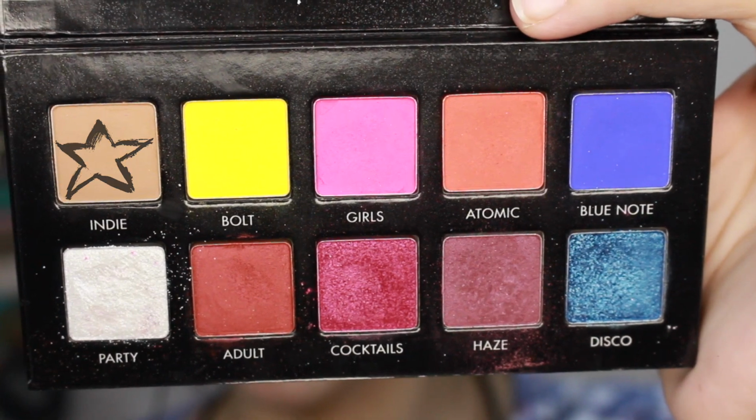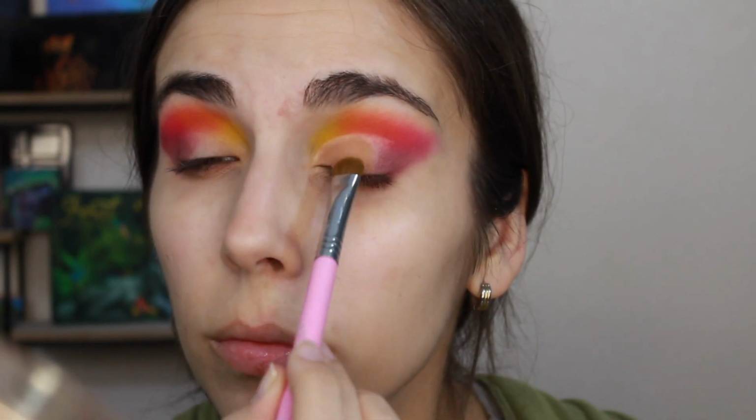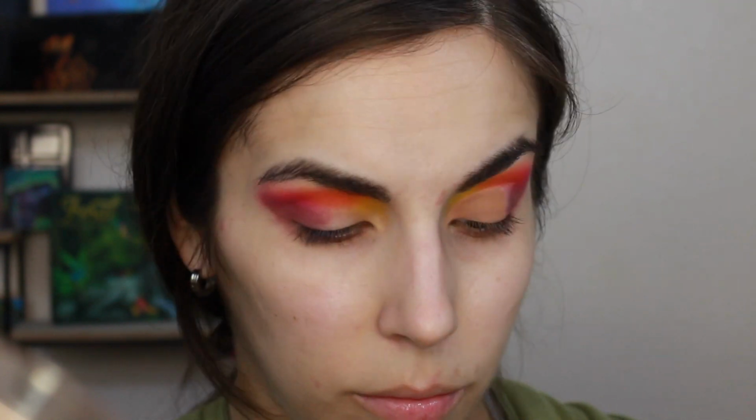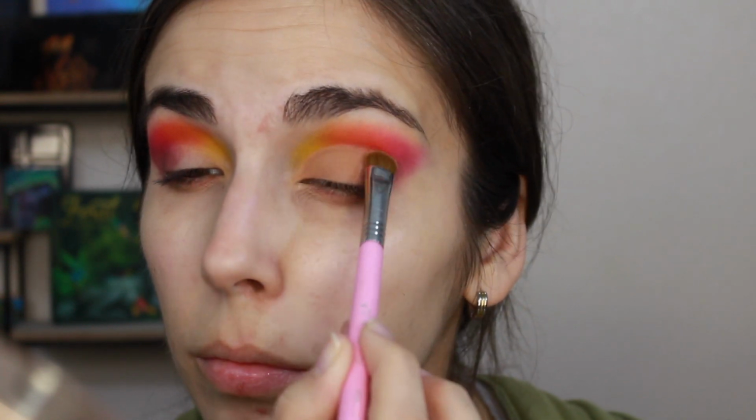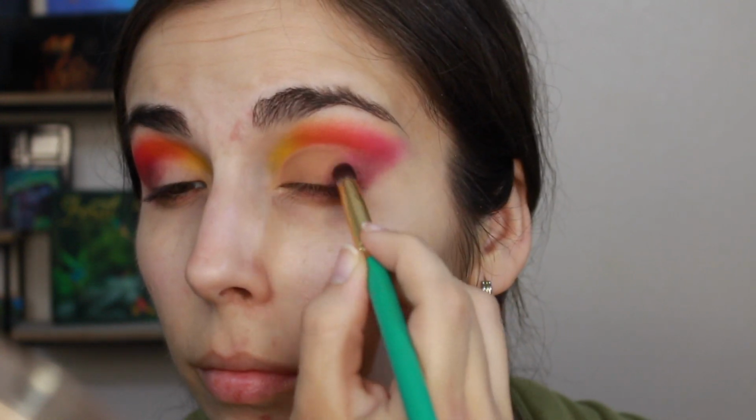It looks a lot lighter in the pan, but once you put it on your eyes, it definitely has a deeper tone, especially if you're packing it on, so keep that in mind. And while I think this look would have been best with a white, it was fine like this. I didn't mind it. But anyway, I'm going back in, trying to mesh the two together and just build up Haze some more.